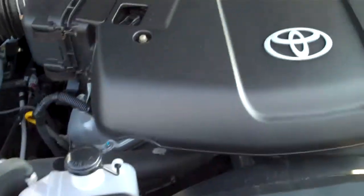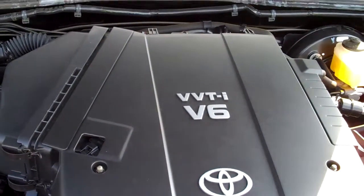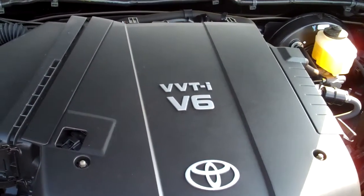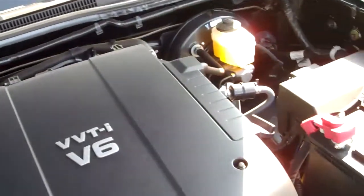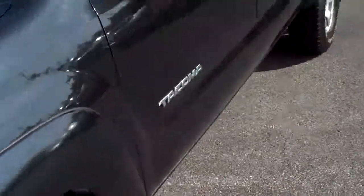This does have the 4-liter V6 with VVT-i, very dependable engine. It probably averages between 22, 23 on the road, maybe a little bit more than that as far as miles per gallon, depending on how you drive it. But it's been very well maintained, nothing dirty, no leaks. We did change the oil, we did put it through a 117-point inspection, but these engines are just workhorses.